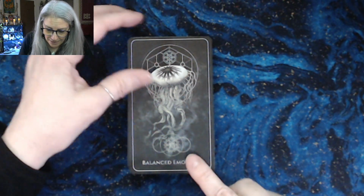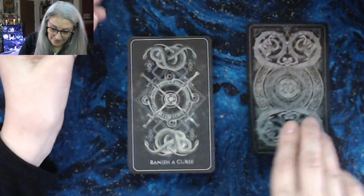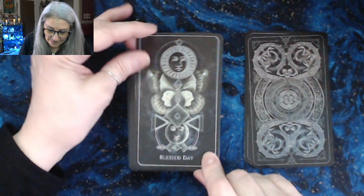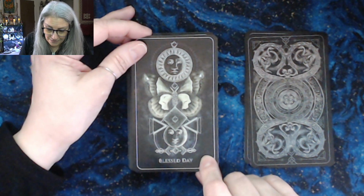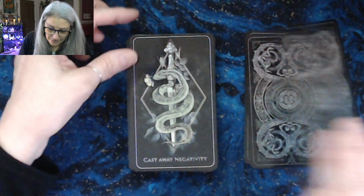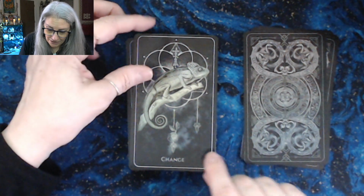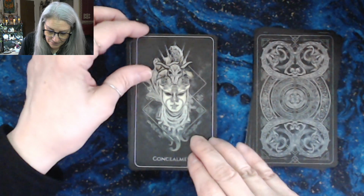Okay, so here we go. Balanced emotions. We have like this jellyfish. The art is stunning. Banish a curse. That's a good thing. Blessed day. They are in alphabetical order, which I appreciate. Look at the butterfly. Actually, blessed day, but it's a moth, and we have the sun and the moon. Cast away negativity. Here's a snake. Change with a chameleon. That's great.